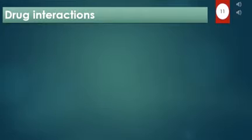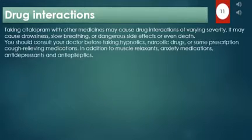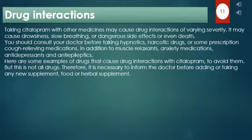Drug interactions: taking citalopram with other medications may cause drug interactions of varying severity. It may cause drowsiness, slow breathing, dangerous side effects, or even death. You should consult your doctor before taking hypnotics, narcotic drugs, or some prescription cough-relieving medications, in addition to muscle relaxants, anxiety medications, antidepressants, and anti-epileptics. Here are some examples of drugs that interact with citalopram and should be avoided, but this is not all drugs. Therefore, it is necessary to inform the doctor before adding or taking any new supplement, food, or herbal supplement.